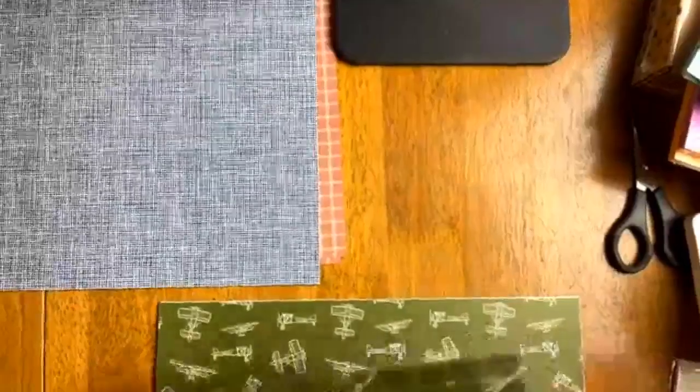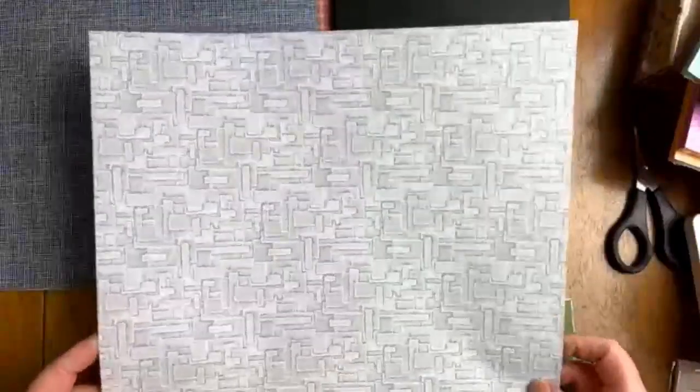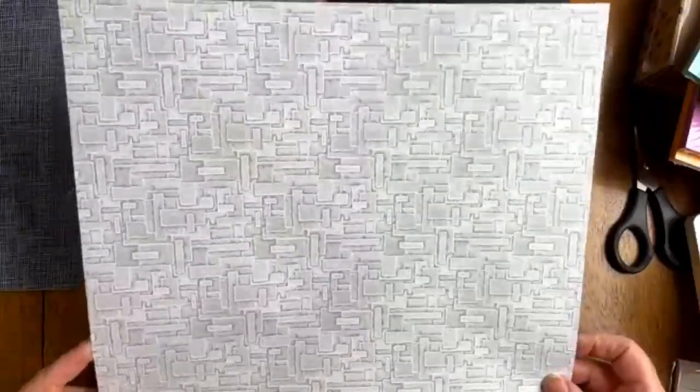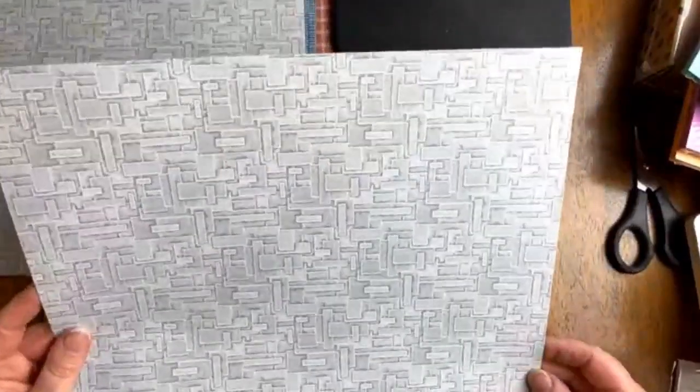But oh my goodness. I would personally use this for memory keeping. I used to do that many, many years ago. I would like to get back into it, but this is definitely my style. I used to research family history. So this would be really cool if you knew somebody who was in the Air Force or something like that. I love this.